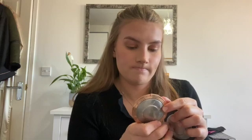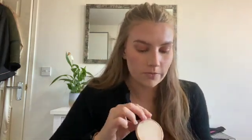The next thing is going to be highlight. This is the Becca Shimmering Skin Perfector. You know the normal highlights. This is Opal. I do have Champagne Pop. I bought it from the limited edition collection, it's got powder all over it, it's smashed, and I actually do love this, but I think I prefer the colour of Opal.